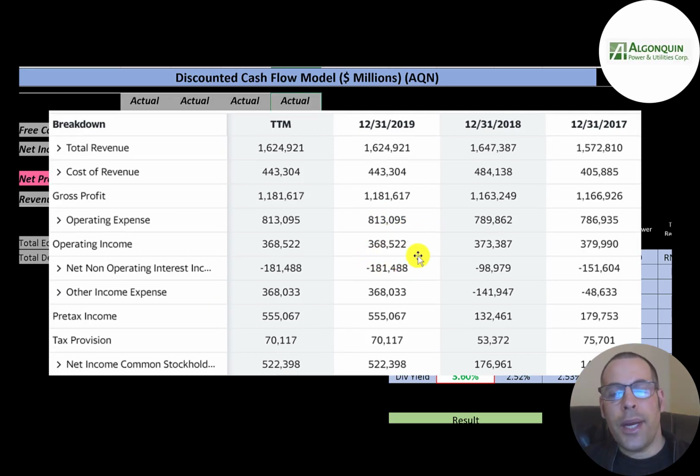They paid about $181 million of interest on their debt. Then there's other income and expenses. And the reason their net income was so high in 2019 relative to 2018 was the other income and expenses. The company had $368 million of other income in 2019. But they had negative $141 million in 2018.